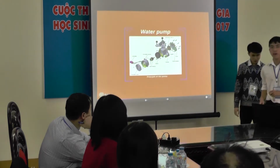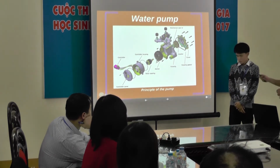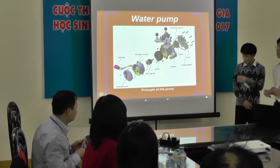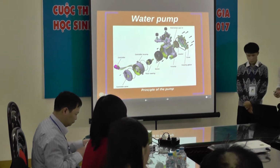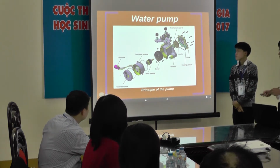And I would like to talk about the details of each part. The first is the water pump. As you already know, in our system, the pump plays two roles. One is to pump the seawater into the separating chamber. And second is to provide the water for the nozzle, which we will mention before.